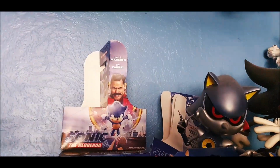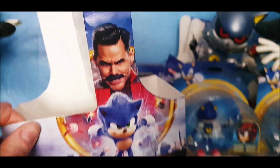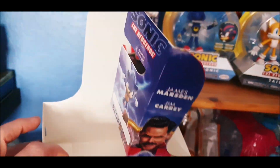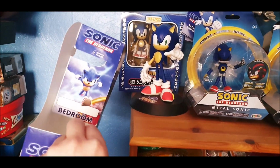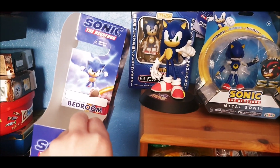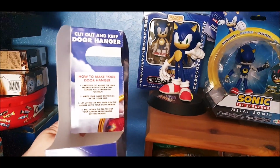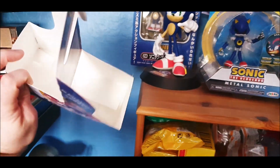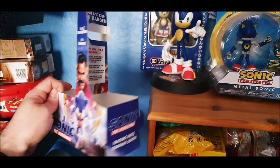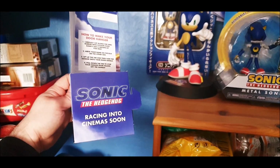At the top there is a rather unique item. This is a Sonic the Hedgehog movie popcorn and cup holder, or sweets holder if you will. Very awesome, unique item. Very cool. You can also put it in your bedroom as well. There's various uses there. It's actually a door hanger. I thought it was a popcorn and cup holder, hence the holes there, but I guess it's both. Oh yeah, learn something every day.